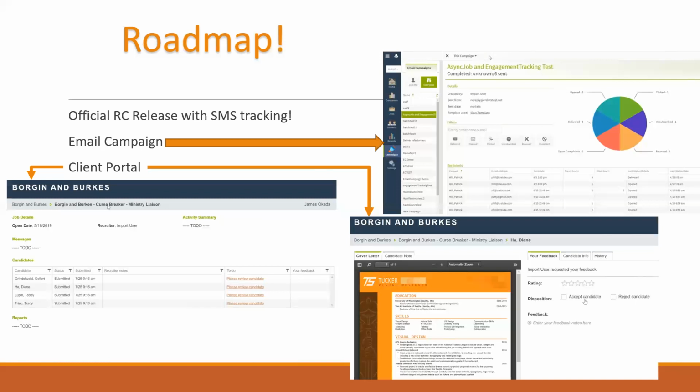So this will provide a link that can be shared with clients. Clients can be directly affiliated with the positions, very similar to how they are right now, where you can designate a client as a hiring manager. However, this will ultimately give you the opportunity to expose more information in a much more segmented and organized fashion.